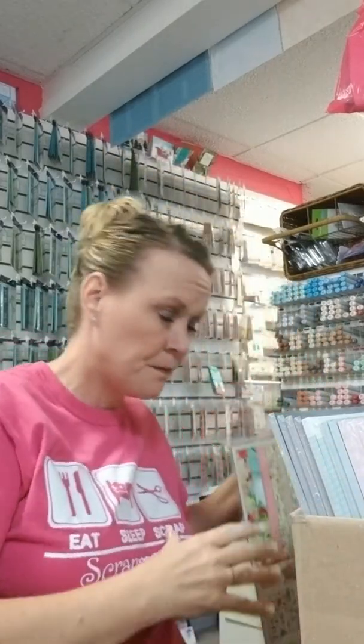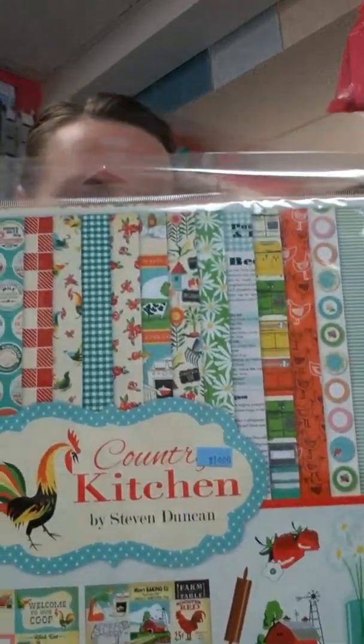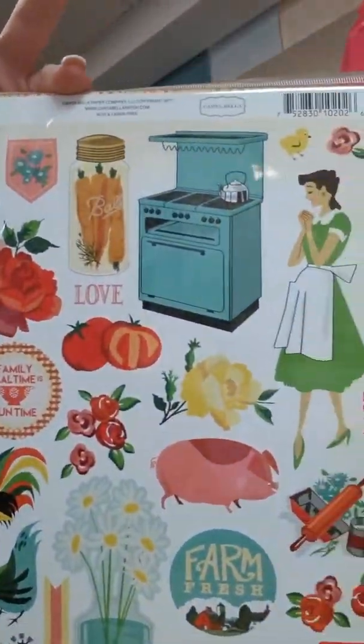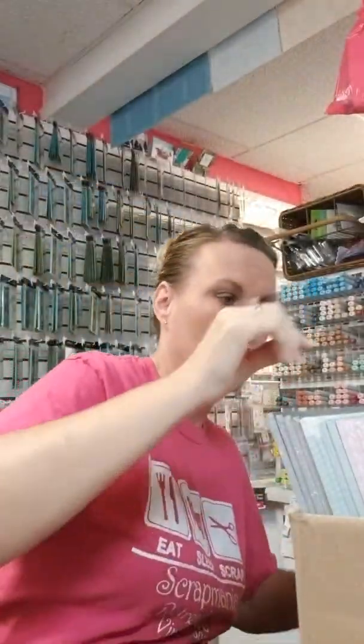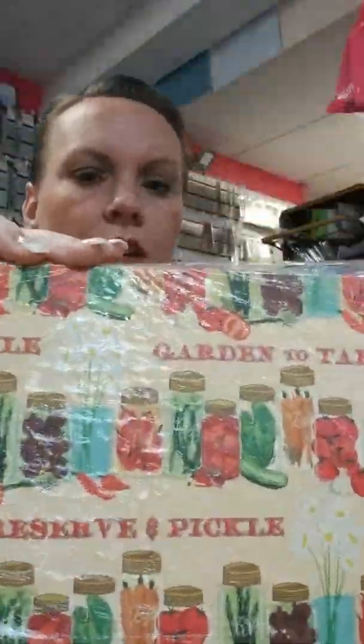So let me show you. This is brand new from Cartabella. It is called Country Kitchen. It is one of Sue's favorites. She really likes that vintage look. And so we've got that in. This is the kit, but we also have the individual papers. So let me show you some of those fun things. You've got the fun canning jars and the plaid check.